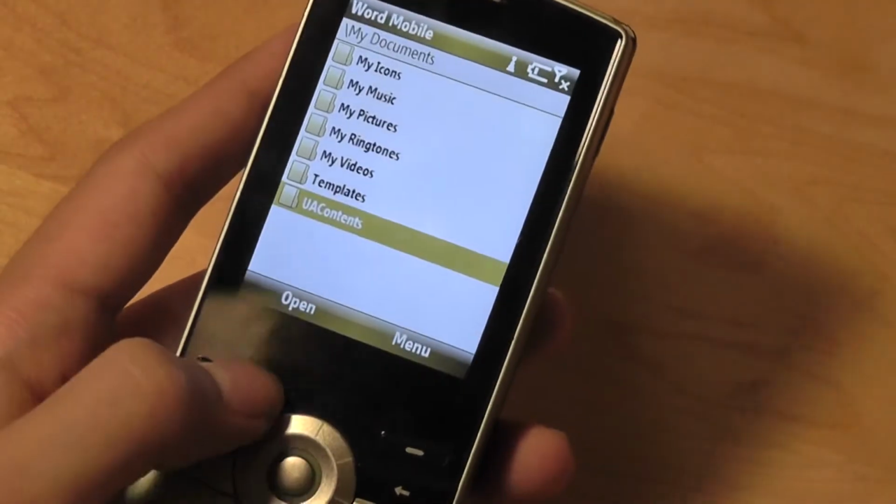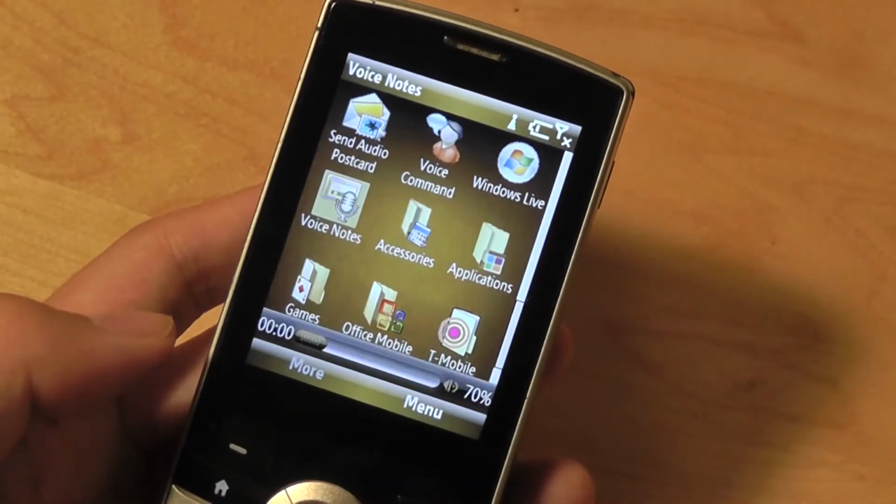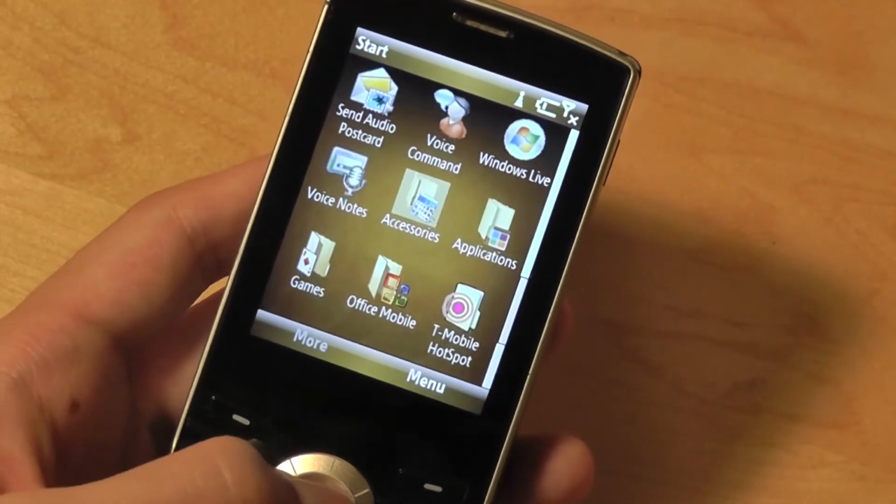So I can create a new document if I wanted to. On my device, I can search my documents. Kind of unique to this phone, it included voice memos or voice notes that were customized by HTC to match the design language of the UI going on.